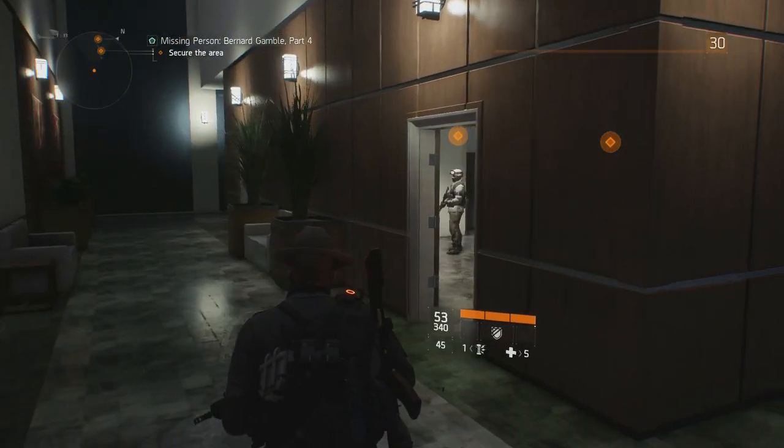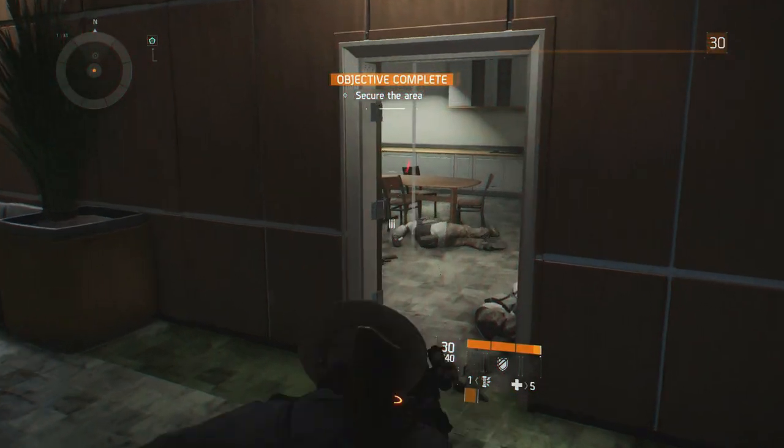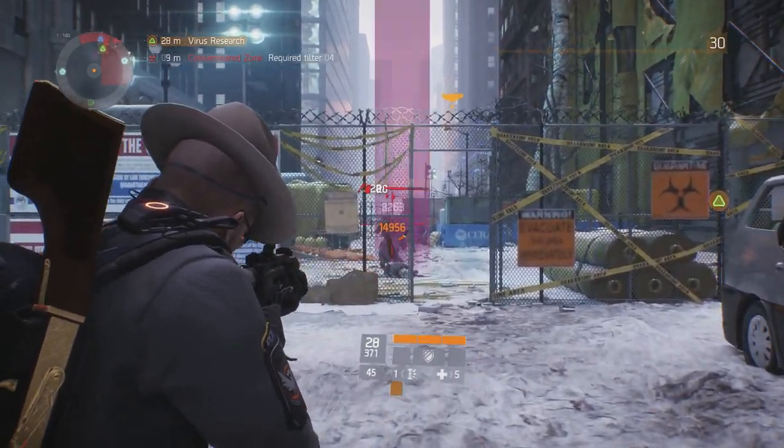The country of origin is Belgium. The rate of fire is 625 rounds per minute. The magazine is 30 rounds. The fire type is full auto only. And the reload speed is somewhere around 2.25 seconds.